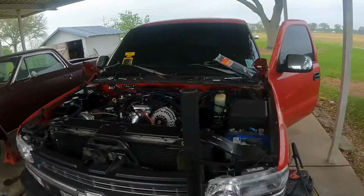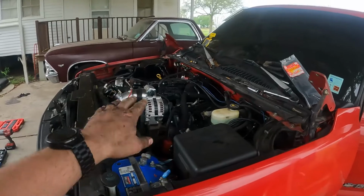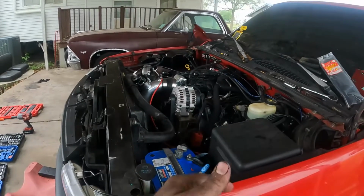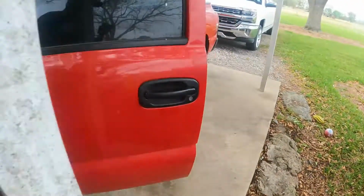Still got to get the tune adjusted a little bit because the old motor was a cammed 5.3. This is a stock, I'm sorry. The old motor was a cammed 4.8. This is a stock cam 5.3. So the fueling is going to be a little bit off, maybe the timing as well. But go ahead and fire it up for y'all.